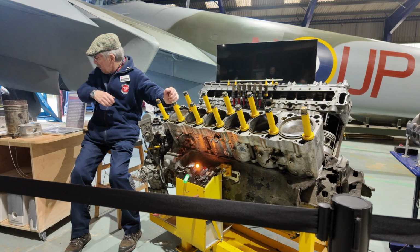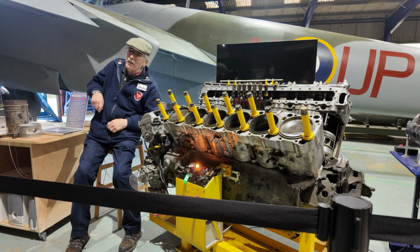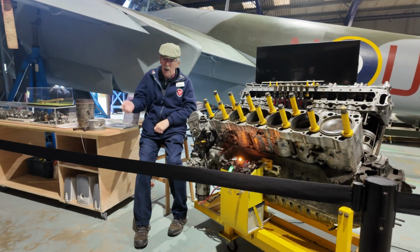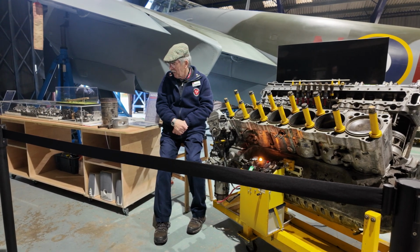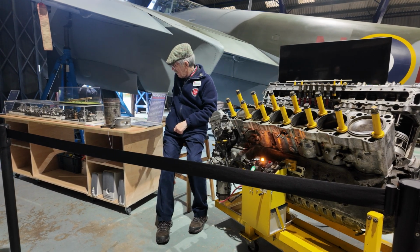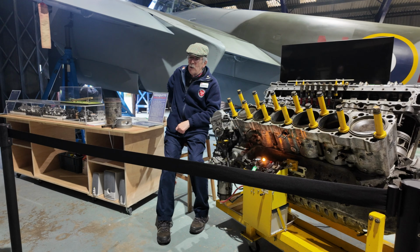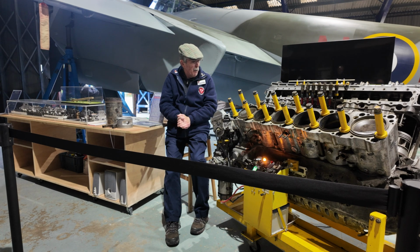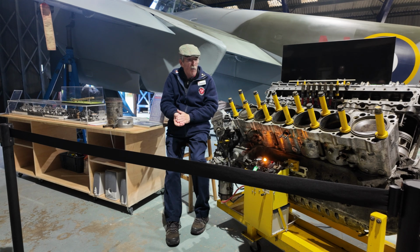Not quite heard the rest, because that's not a very impressive clatter. This one is, when it really starts. Finest noise in the world, especially when there are 4 of them. But there we are. If anybody has got any questions, I'll try and answer them. That's the Rolls-Royce Merlin.